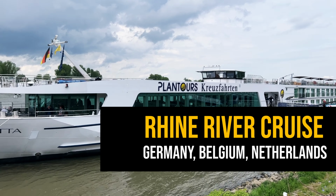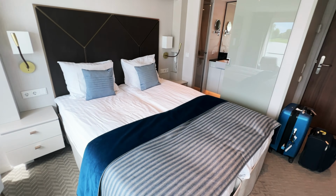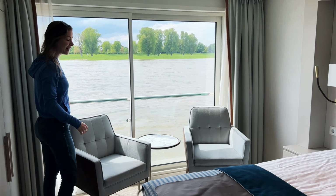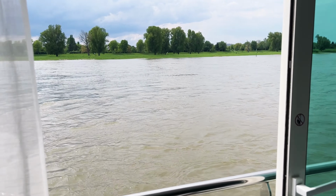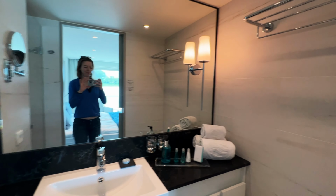We just checked into our room. As you can see, it's pretty spacious for a ship. I'm gonna give you a little tour. Two beds, lots of closet space in here for our suitcases, and we even have a French balcony, which means we can open this door and see a view of the river. Here's the bathroom.